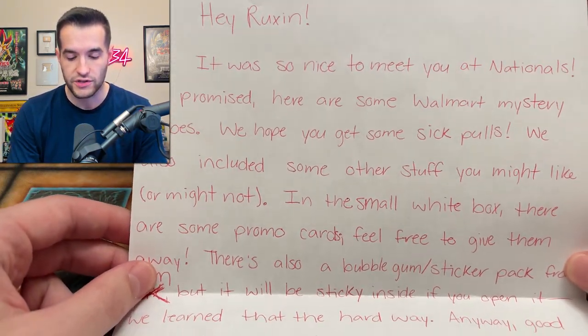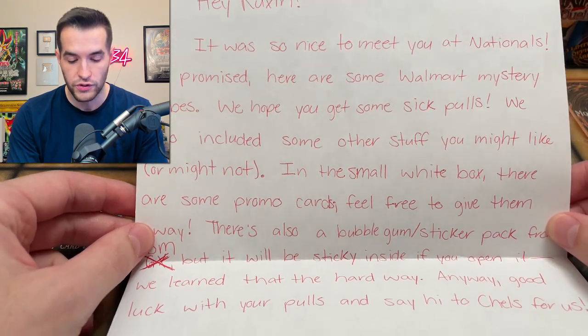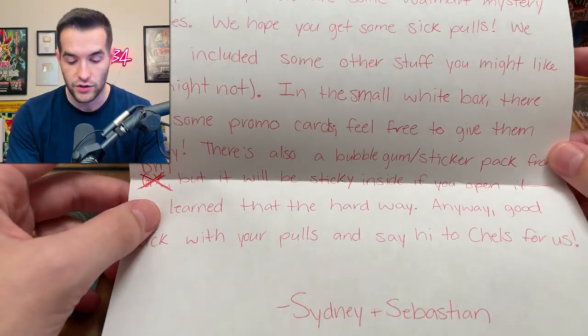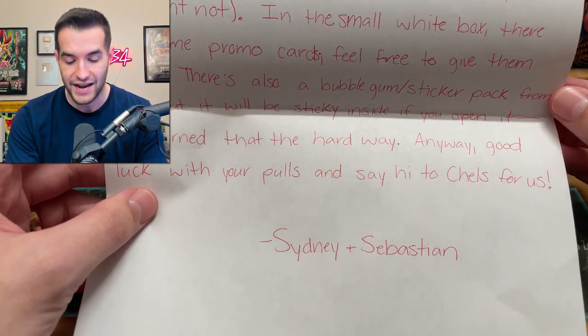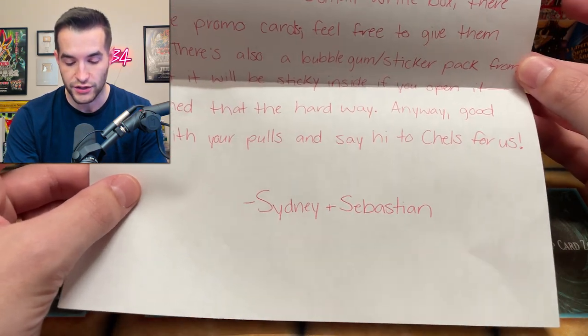So we have, "Hey Ruxin, it was so nice to meet you at Nationals. As promised, here's some Walmart Mystery Cubes. We hope to get some sick pulls. We also included some of the other stuff you might or might not. In the small white box, there are some promo cards. Feel free to give them away. There's a bonus giveaway for you guys. There's also a bubblegum sticker pack from DM, but it will be sticky inside if you open it. We learned that the hard way. Anyway, good luck with your pulls, and say hi to Chels for us."